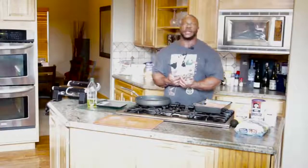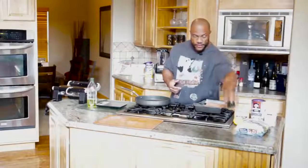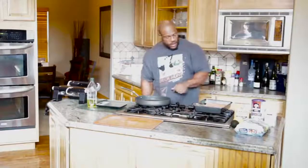We're just rotating things out right now. Like I said, just trying to figure out what combination between the proteins, the carbs, and fats, with our avocado, is going to be best. So I'm going to get to it. I'm going to light this bad boy up.